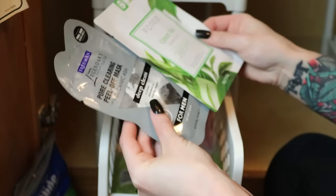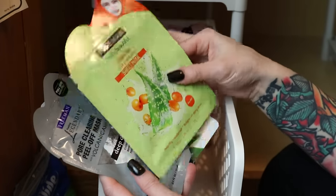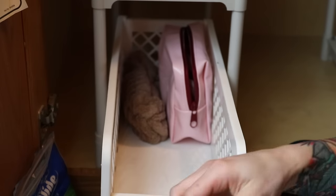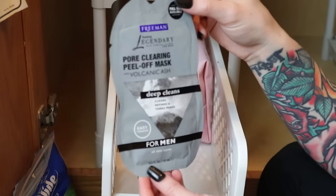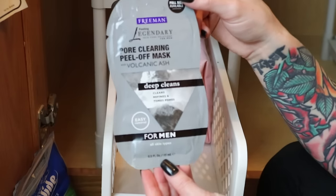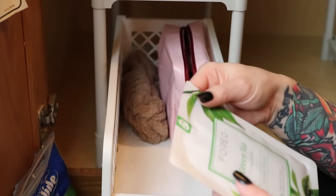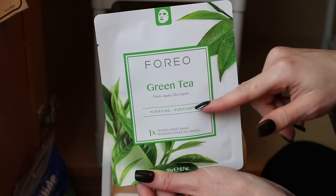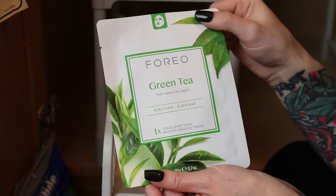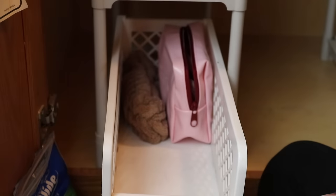Next, we have some face masks right here. We have a hydrating aloe and sea berry sheet mask. That one right there. I don't think these are expired yet. We have one of my favorite ones. This is the Freeman Pore Clearing Peel Off Mask. Holy crap, this thing will take your soul out. It says it's for men, but I use it as a woman and I absolutely love it. So we'll hold on to that. And we have a purifying green tea face mask, which I might use soon because my skin is freaking out and I just feel like I need a full cleanse of myself. So we'll hang on to all of my sheet masks.